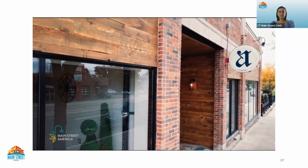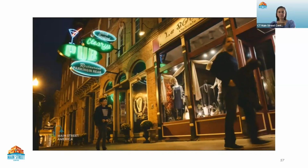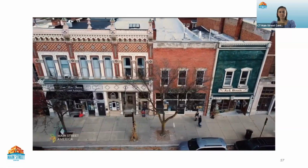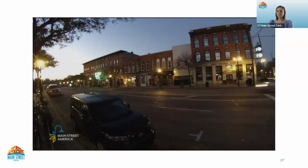So we offer facade grants. We restored the original brick on the facade of the building. There was both front and rear facade that had to be done. We've leveraged those grants quite effectively thanks to the Main Street program. Howell Main Street is right front and center on everything that we're doing. When I first started at Main Street, the thing that spoke to me the most was how one individual can work an idea and then 10 years down the line, it's still there.